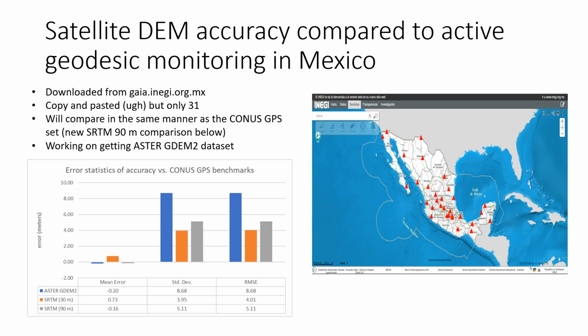I did make a lot of progress on the RU, so a couple of things to report here. One was that I grabbed the 31 active GPS stations for Mexico. I ended up doing this kind of manually, copying and pasting from the national map equivalent for Mexico, which is Gaia. Kind of a pain, but it was something to do over Thanksgiving. So I didn't do an analysis on this.